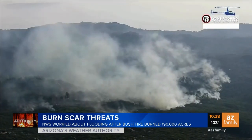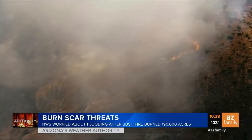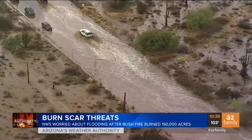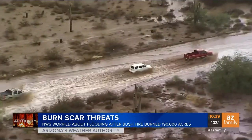More than 190,000 acres scorched, the Bush Fire was one of the largest wildfires in Arizona history. Now 100% contained, the burned out forest and blackened hills raise a new concern. A wildfire that big is really going to modify the soil and really enhance the threat for flash flooding anytime we get heavy rainfall. The National Weather Service is concerned about the potential for flooding, especially as we start to see more thunderstorms as we head deeper into the monsoon.